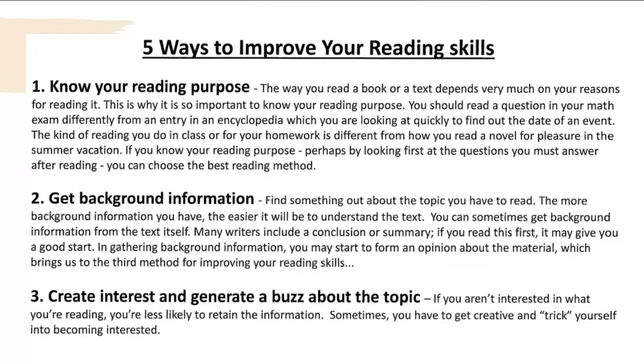So sometimes, even if you're not interested in the subject, if you go into it with the attitude of this is boring, I can't stay focused, then you're probably going to get bored and not be able to stay focused. If you go into it with the attitude of there's at least this little part about it that intrigues me, then you can really maximize that to help you increase your comprehension and stay focused.